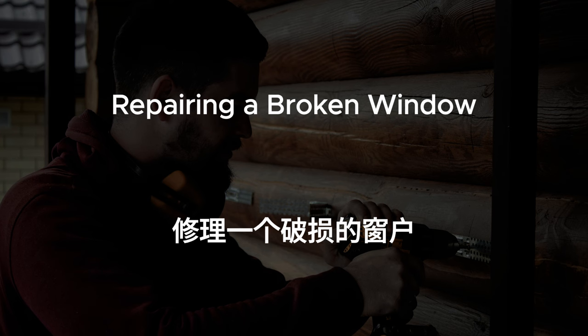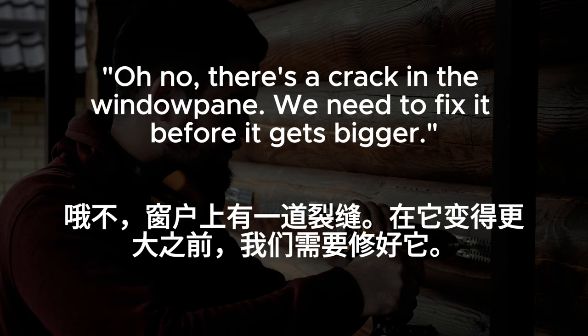Repairing a broken window. Oh no, there's a crack in the window pane. We need to fix it before it gets bigger.